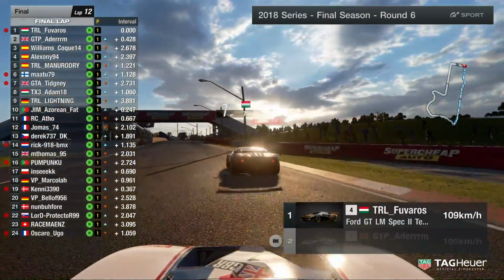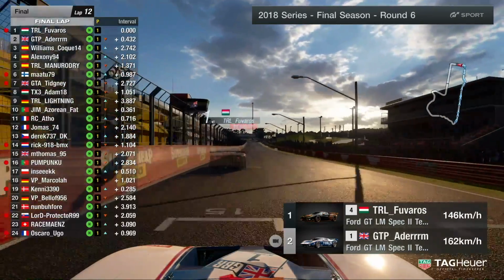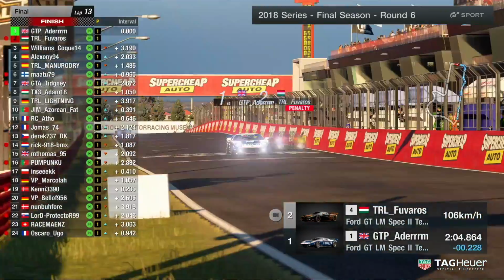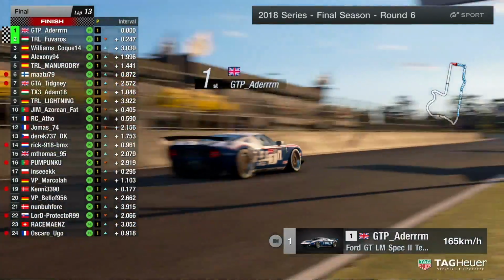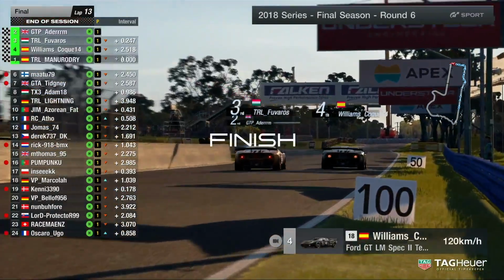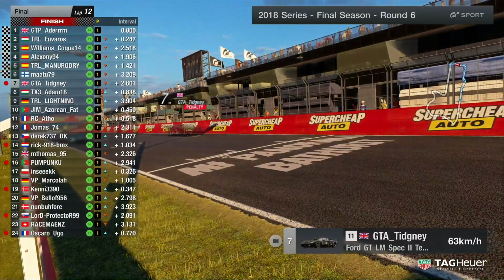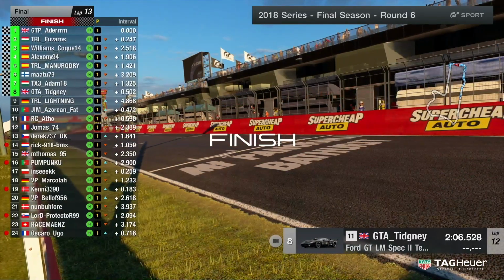Here we go, last corner. Will he slow down? Pulls to the left of the circuit. Tries to get rid of his penalty. Slows down. Here comes Adam. Oh, he's taken it! Yes! Oh, my goodness me! He has taken it by the smallest of margins. 2.5 tenths of a second is your points leader. Adam, who takes the win from Fuvros.